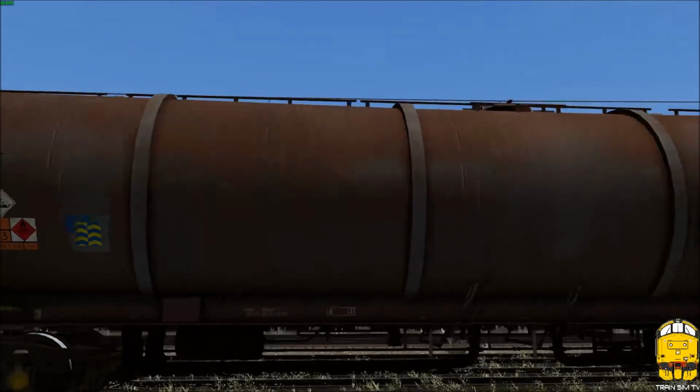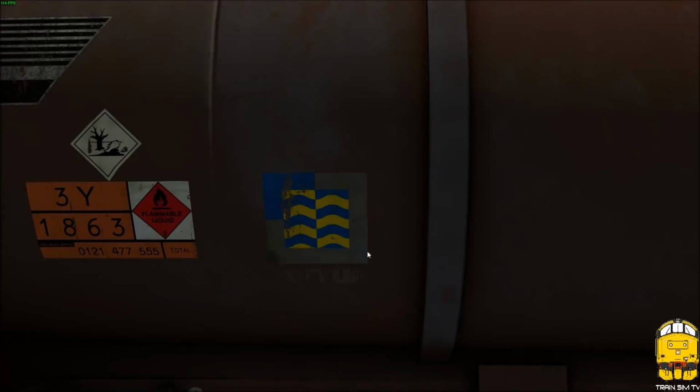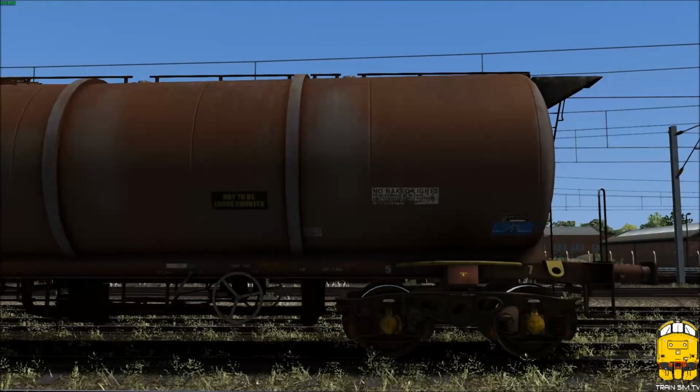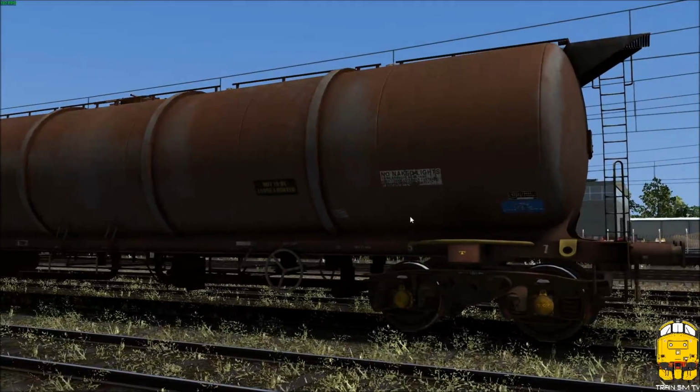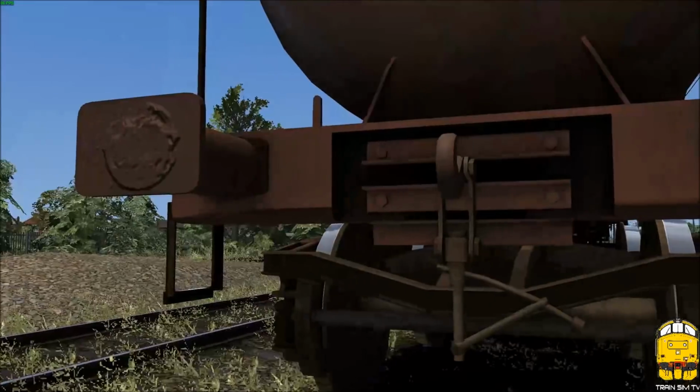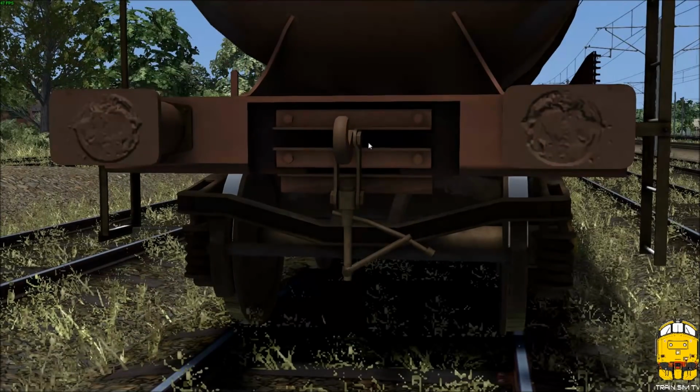Again, different logo on there. But again, the detail in the weathering is absolutely fantastic. This one's filthier than the last one with the coupler. There's a lot more dirt on that side.